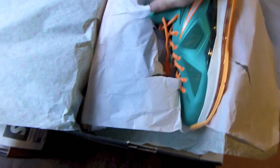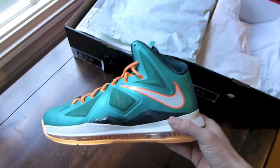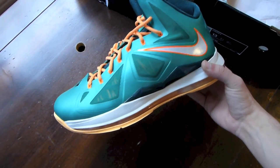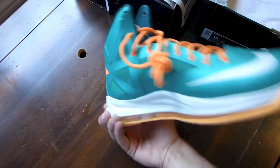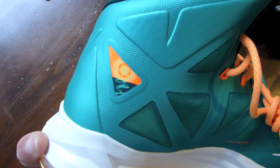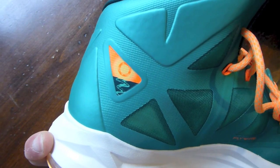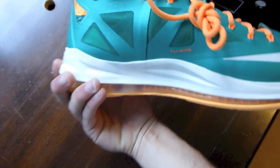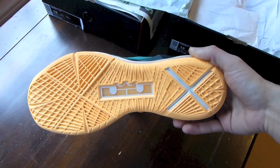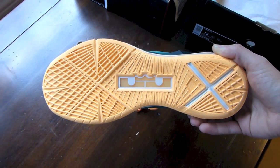We got the general release of the LeBron 10 Dolphins or Sunset colorway. Got your combination of Atomic Teal and Dark Atomic Teal on your upper. Go ahead and show you the sunset detail on the heel. Thought that was a very nice detail. All white midsole. Your outsole, I wouldn't really call that total orange. It's kind of like a light orange.